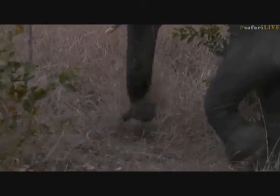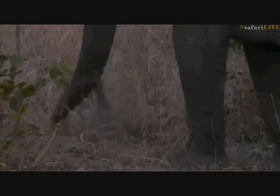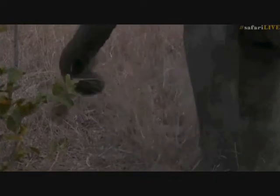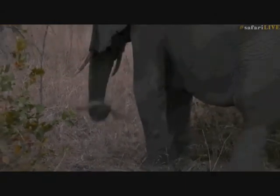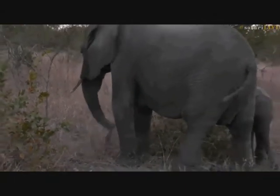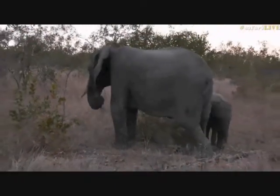And all we had to do, all my dad did was, he actually didn't even have to turn the car on. He just put the vehicle out of gear and rolled back. And then the elephant was quite happy. He walked straight past us and straight in front of us. And that's what elephants will do. So you don't always have to panic when elephants show you that they're unhappy with you. Sometimes it means you just have to move 5 or 10 meters, and then they'll go about their day.